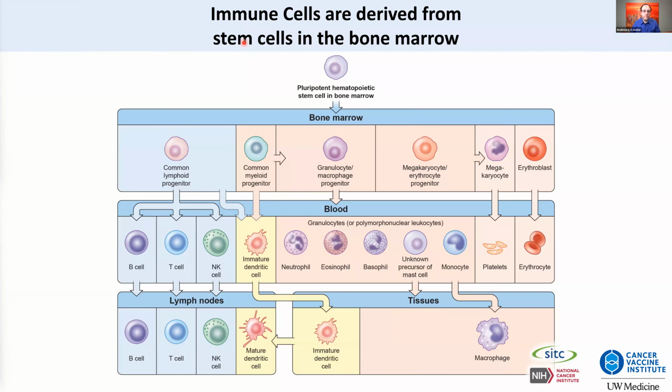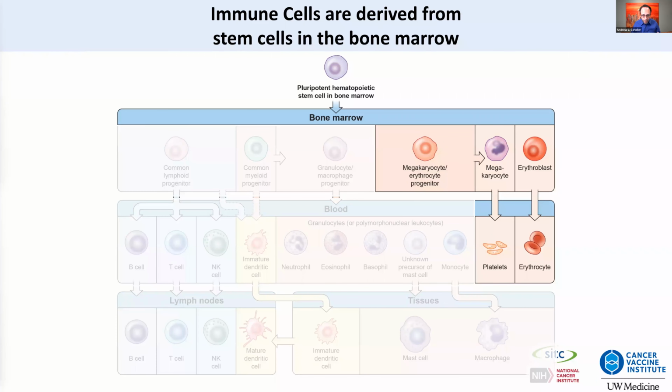So immune system cells are derived from stem cells in the bone marrow. So it all starts with a pluripotent hematopoietic stem cell in the bone marrow. And then that derives all these other cells. So breaking this down a little bit, this bone marrow stem cell does make things which we're not going to focus on for most of the time, but it makes something that will generate your platelets, which is what stops you from bleeding, and it generates your red blood cells that carry oxygen.